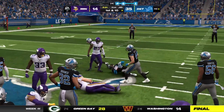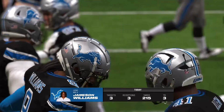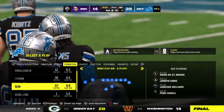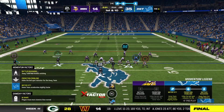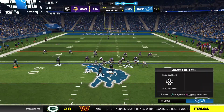A very good return there. Give him an even 20 yards. And the Lions will have excellent field position here as they take over 1st and 10. Jameson Williams and the Lions get set for this next possession. He might be on his way to a record-setting performance. So good here. We're only in the 2nd quarter.